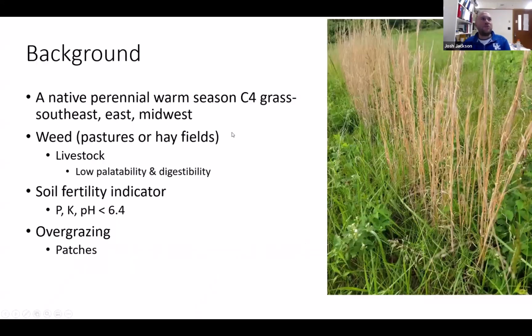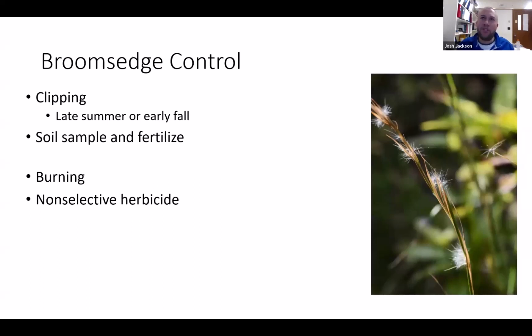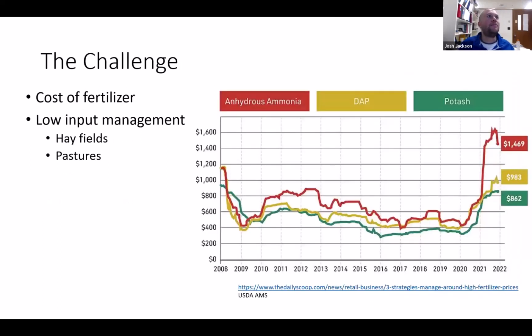We also have been doing some work with broomsedge. I know you guys are dairy producers, so you're going to have a higher quality forage, but I just want to mention this because we've done a couple of different flights with it. It is a native warm season grass here in Kentucky, an indicator of low palatability and digestibility. Usually it's a soil fertility indicator, so if we have a problem with our P, K, or even our pH, this is going to be an indicator. There's not really a good control for it other than soil sampling and fertilizing.